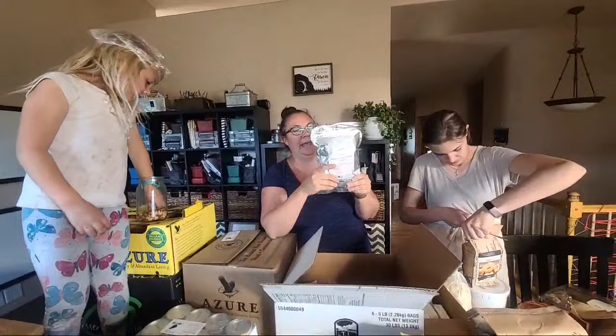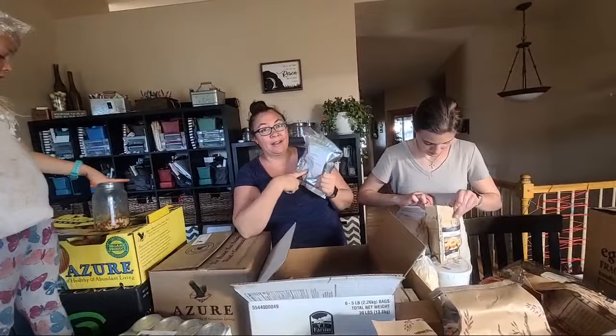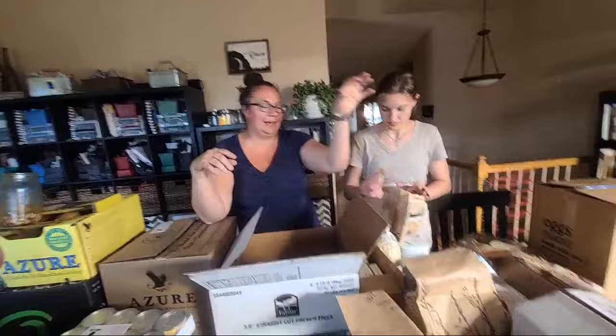And that is my issue with the vanilla powder. My family has come to love the vanilla powder as a substitute for vanilla extract in a lot of things. I don't like the fact that it's sugar. I know it's a small amount. I will keep using it. I will use it forever. Oh, what's that? All of this.